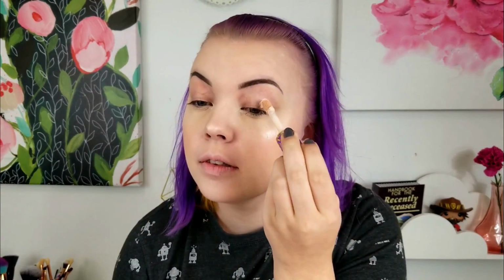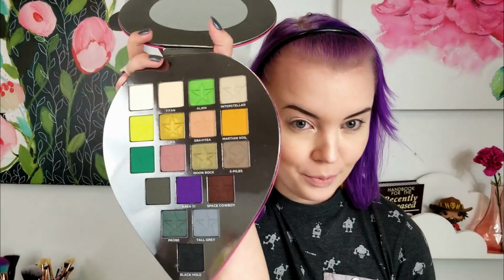Alright, hi guys, look number 1. I'm going to go ahead and prime my eyes with a little bit of concealer. Next, we are going to dip into our beautiful Alien palette, and I'm going to set my lid with Titan, which is the cream shade. I'm just going to set the crease, leave the lid alone.